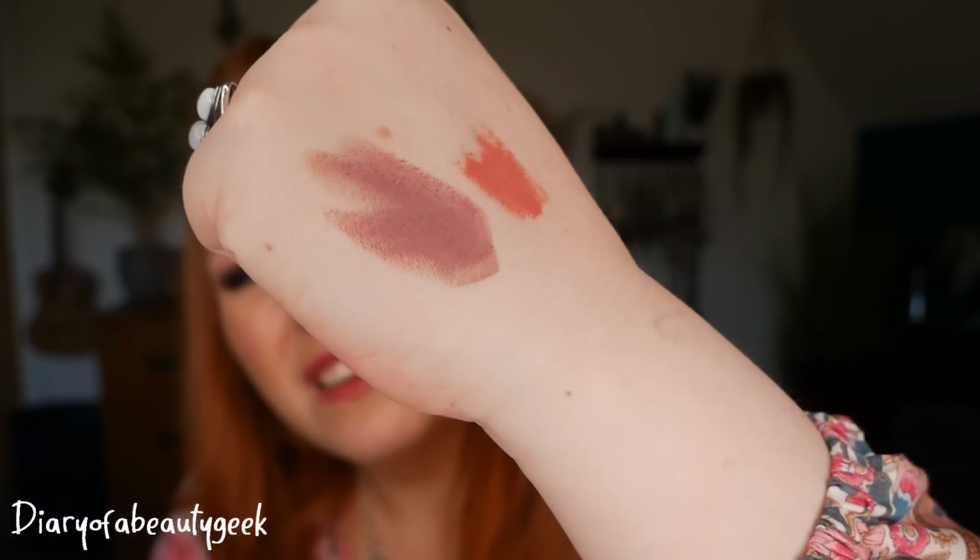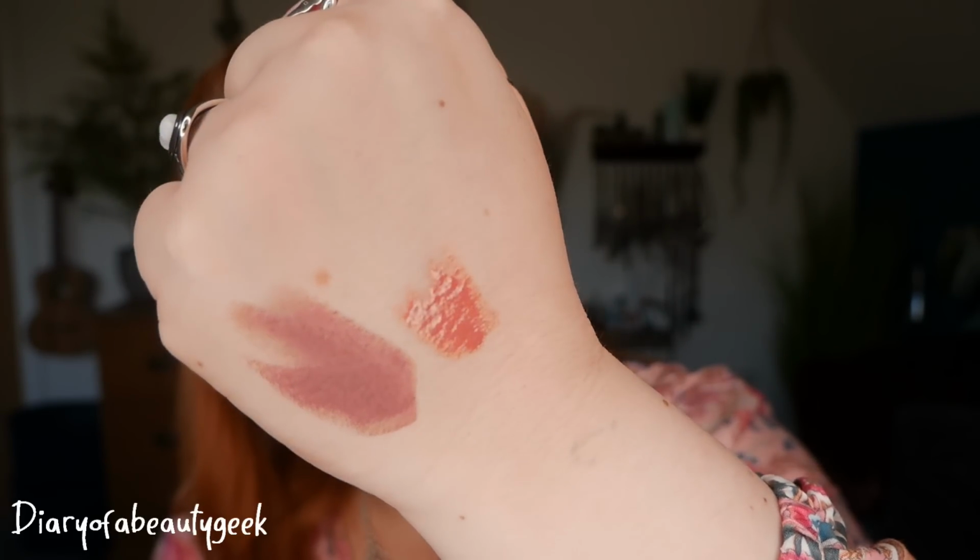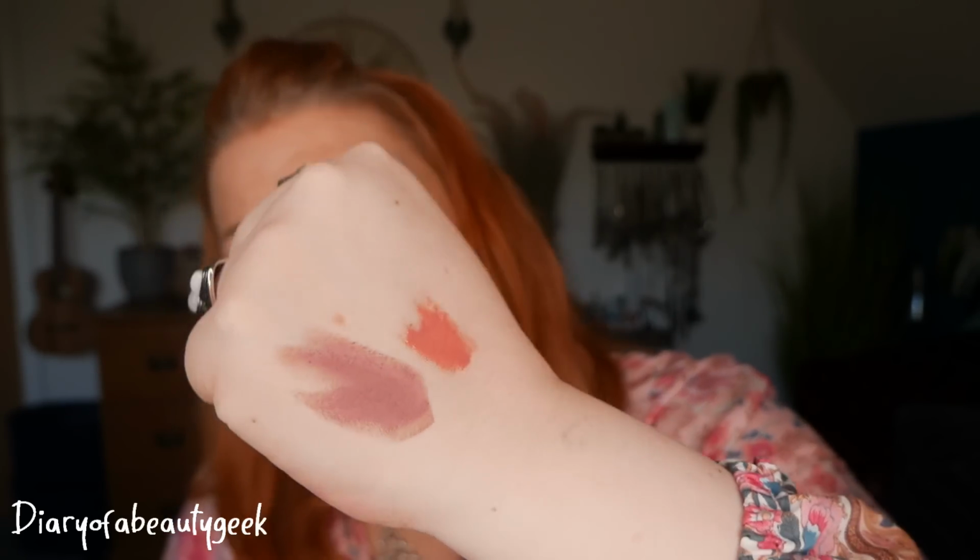Look at that colour. Let's go. Ooh. They're not quite for me. On my little lips, I think that will age me quite a bit. The colour is quite dark for me. I love the packaging. I love the packaging.